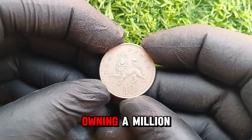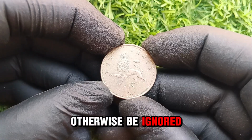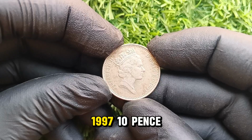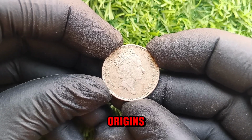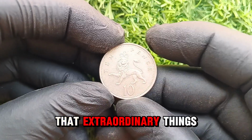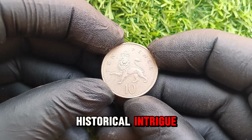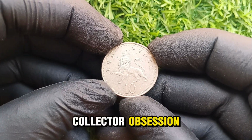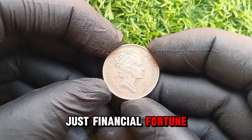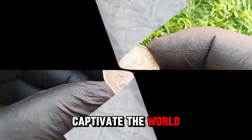The possibility of owning a $1 million piece of history encourages many to look twice at old coins that might otherwise be ignored. Every new report of a discovery adds to the legend of the 1997 10-pence coin and its mysterious origins. Ultimately, the rare 1997 10-pence coin stands as proof that extraordinary things can emerge from the ordinary. It embodies the perfect blend of historical intrigue, minting mystery, and collector obsession. For those fortunate enough to find one, it represents not just financial fortune, but a once-in-a-lifetime connection to a moment in Britain's coinage story that continues to captivate the world.